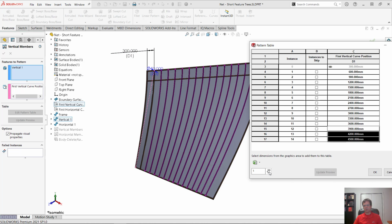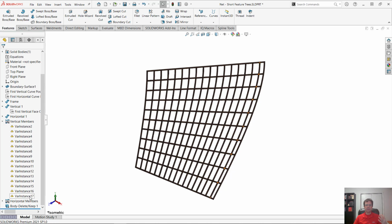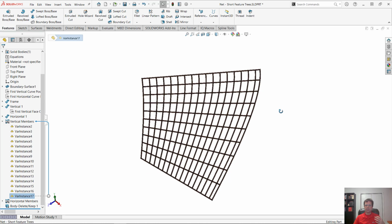Looks good. Maybe one more. Update the preview. That was fast, right? Now imagine I need to remove instances. Same thing. Either delete the instances or simply suppress them. So one strategy is to overbuild it. Put lots of instances, have them suppressed, and unsuppress them as the whole part grows.